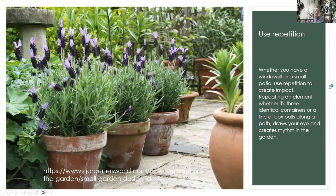Use repetition. You can see groups of threes, groups of fives, sevens. Sevens pushing it a little bit, but groups of threes and fives is really good because two doesn't make much of a statement, but three really does. Unless you're trying to delineate an entrance, then you would want one on one side and the other on the other side. Or they don't even have to be the same, they could be two different.